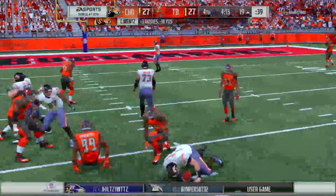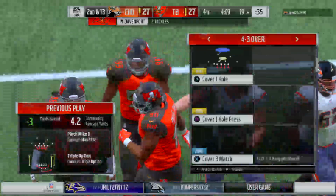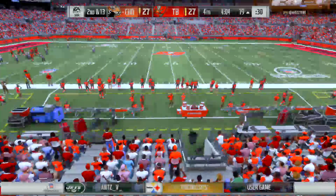Right here on 1st down. And he held on to it, but he probably shouldn't have as they get him behind the line. They'll wind up losing 3 yards here. And that'll make this a 2nd and 13.